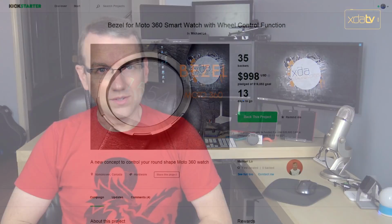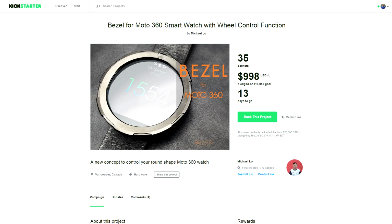A Kickstarter project had an entire article devoted to it on the portal this week. It's called the Beto Bezel, and it is what it says it is. It's a bezel that you can put on your Moto 360. Obviously, it does change the look and feel of the device a little bit, but it also adds the ability to control the device in a new way, and the reason that it's gotten so much attention on the portal is because they're being developer friendly.